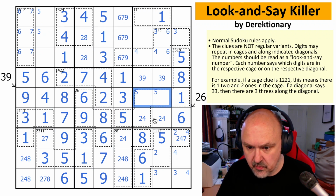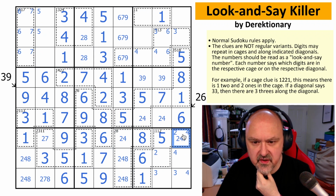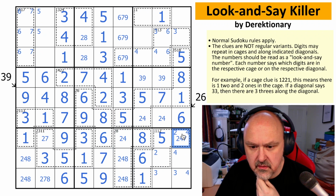This is actually a known pair. 1, 2, 3, 4, 5, and 7 go in here, and that's resolved by that 5. This is a 7, this is a 5. I've still got to put a 2 in here, which is not resolved. This really is a fascinating rule set. Now the 3 is going to go in here, that's fine.